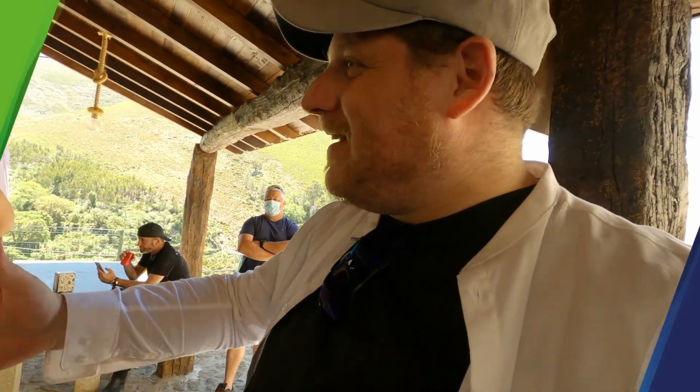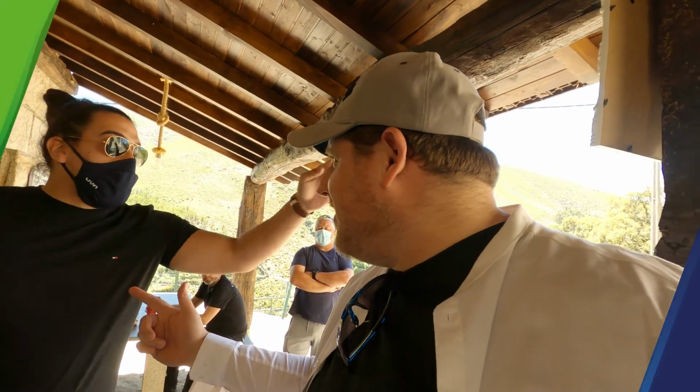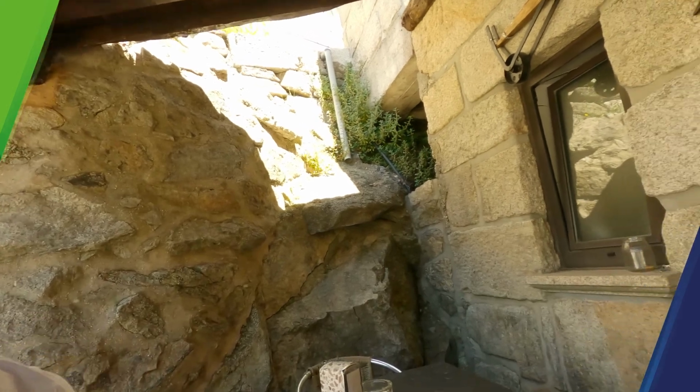All right, so we found some beautiful local people here. They're gonna tell us a little bit about the mining village. They live here in Regoufe. I always forget the name, Regoufe. And we have here an elderly woman, a very nice lady. She's gonna tell us a little bit about the village and everything else.